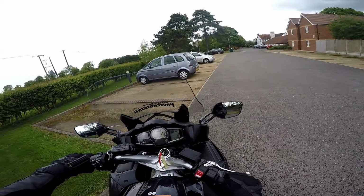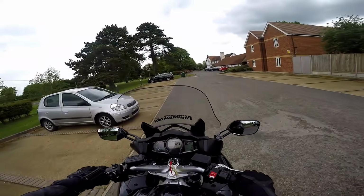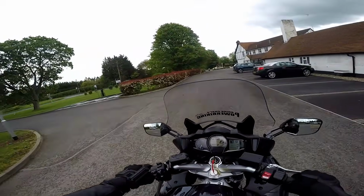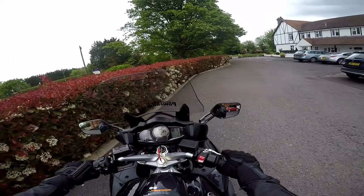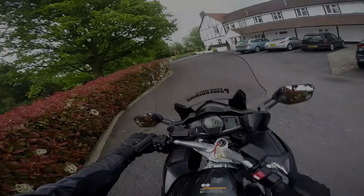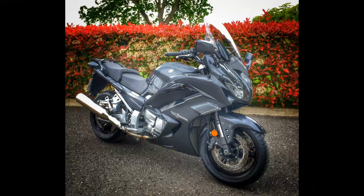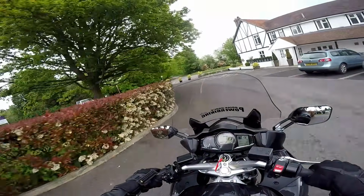Sounds properly purposeful when you start her up. Big, deep thrum of an engine. Those bushes are rather colourful. Maybe I'll just stick it in front of there and take some pics. Yeah, let's give that a go. Right, just bear with me. Right, just took a pic or two, might be able to use for thumbnail purposes. Right, nothing coming. Oh, I think I can sneak out there.